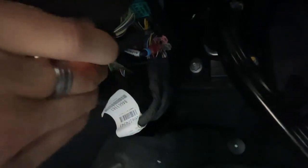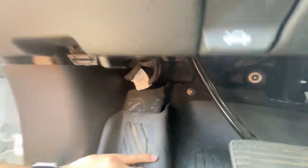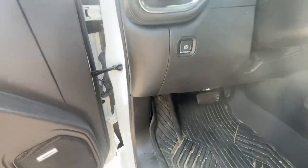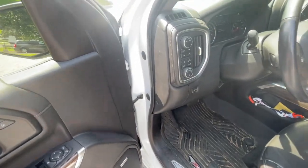It's just hijacking your parking lights circuit and sending current down your fog lights. It was really easy to install, works perfect as advertised, and then you never have to press your fog light button if you want your fog lights on. They just come on automatically at night. So yeah, I've had that for a couple years, zero issues, been really happy with it. So let's move on to a couple more parts.